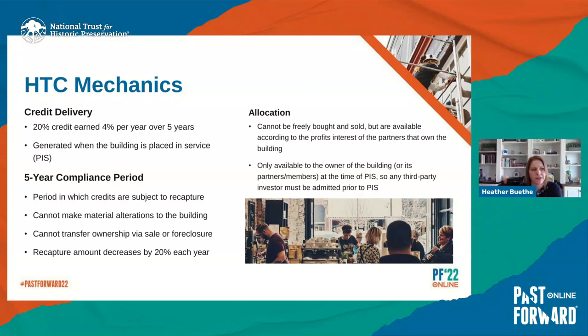One of the other important things about the tax credit is that it cannot be freely bought and sold. You have to hold a profits interest in the partnership in order to be eligible to receive the credits and have those allocated to you. And the investor has to be in the partnership prior to the time the building is completed and placed in service. So obviously timing is important when you're considering doing a development. Make sure that you identify your investors and get them in there before the building has been placed in service so that you can take advantage of the equity that comes along with the historic tax credits.